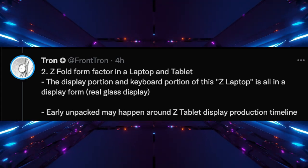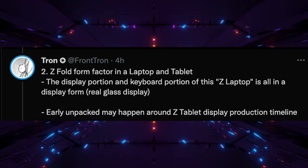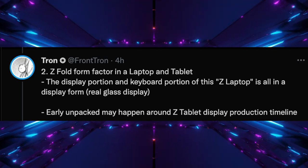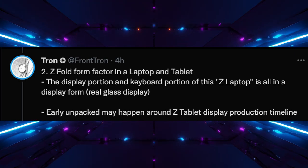But it is seemingly kind of interesting to have an all glass phone, laptop, tablet type device with a separate area for videos and watching the screen, and then another one with a virtual keyboard on top of some glass. So super interesting with that.